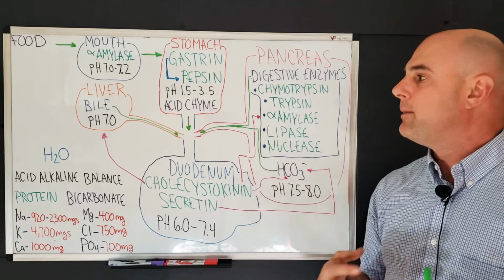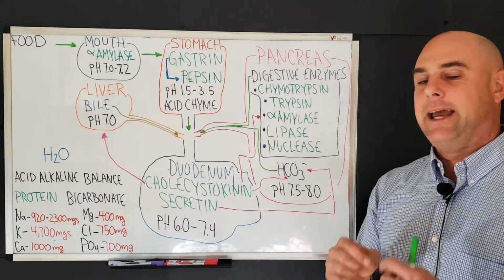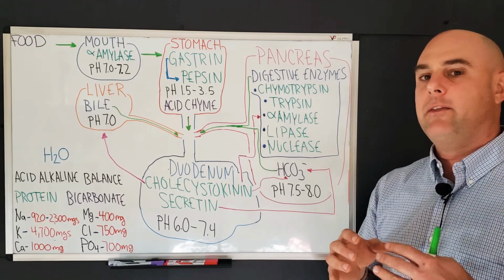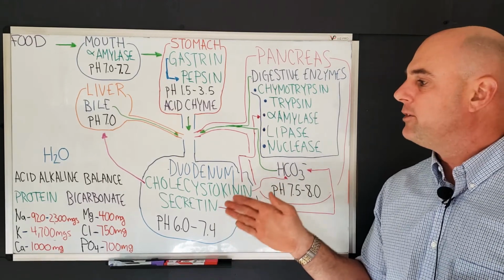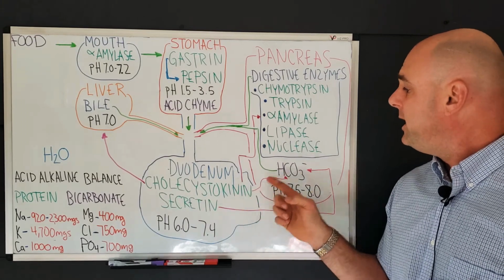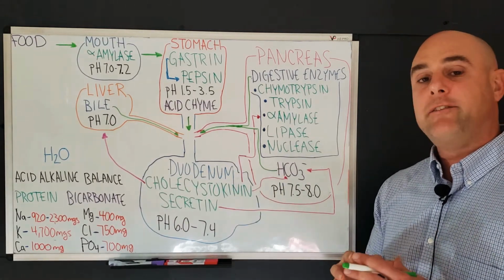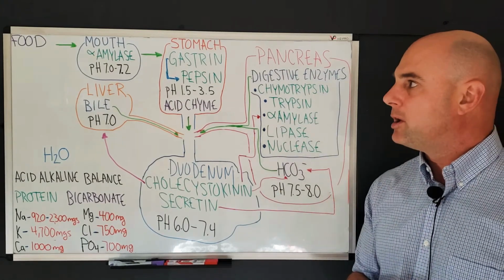Now, why do I say that? Because for proteins and enzymes to function correctly, they have to be in the right pH, because if they're not in the right pH, then they won't fold and function correctly. So my recommendation is to make sure you're getting enough of these major minerals. And over here, I also included protein. Everything here in green is a protein of some sort, as well as bicarbonate. If you want to see the vitamins and minerals that I found that we need to make our own bicarbonate, I recommend watching my Gut Part 2 video.